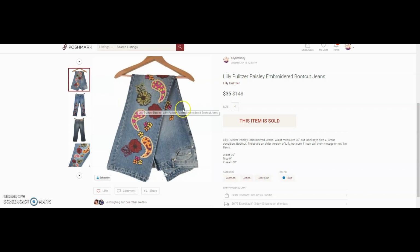These Lilly Pulitzer paisley embroidered bootcut jeans I purchased from a church sale, and I paid $12 for them. Somebody offered me $35, and I accepted. They sat for quite some time as well.